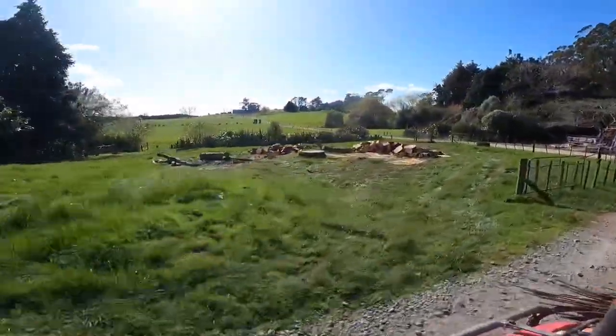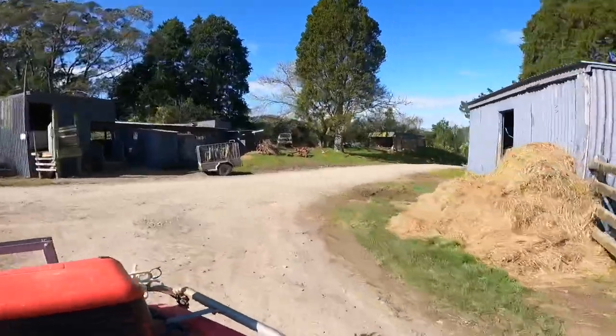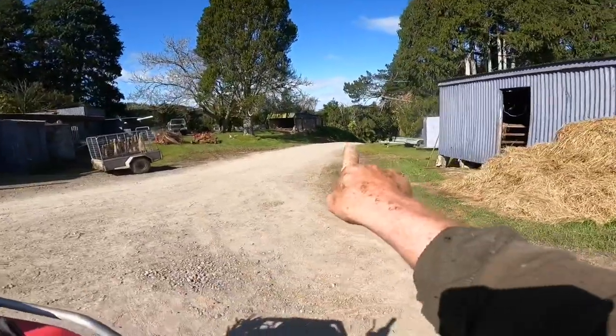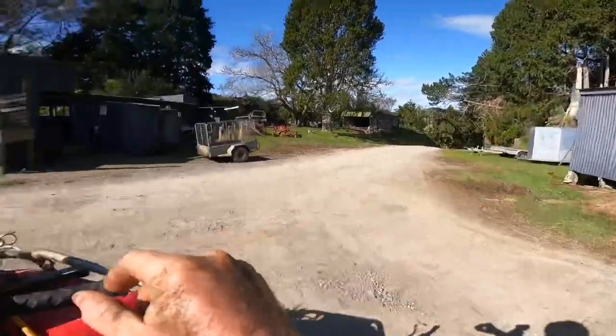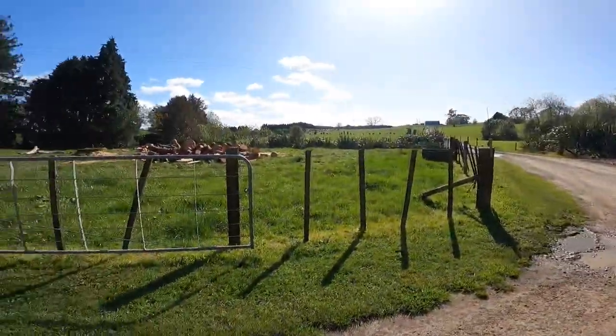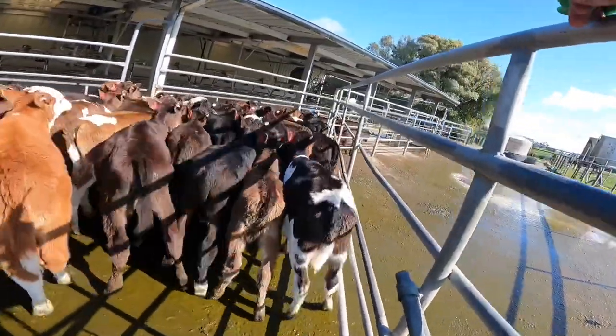Got the wood cut up, most of that yesterday. That's what fell down in that windstorm. It fell down there out of that old man pine and a bit of gum up there. So yeah, cut that up to sell. Up you go. That's it, up you go, up.